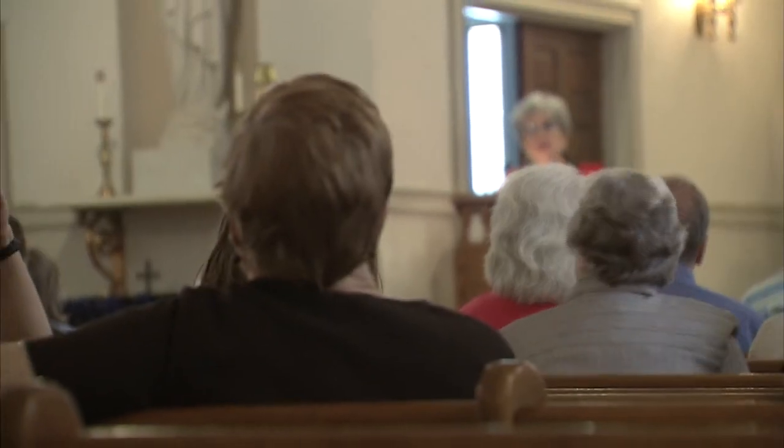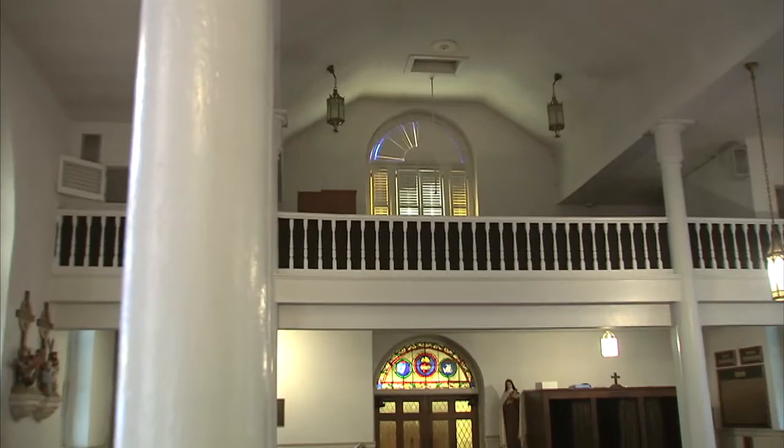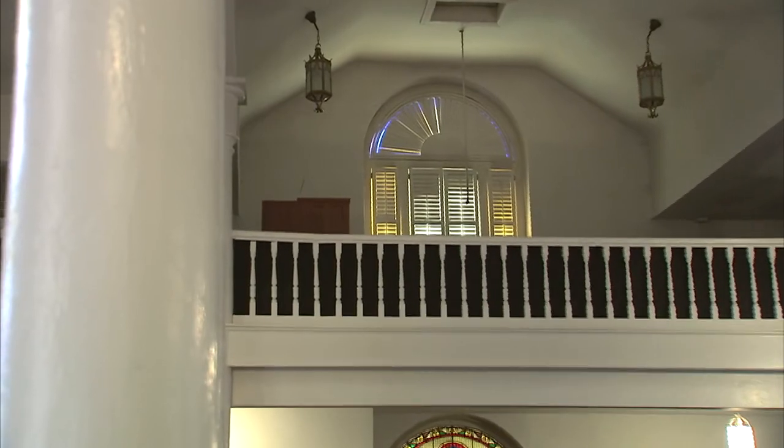Know why the choir loft was up there, also, before the choir? It was because that was where the slaves had to be, of course, for segregation. It was the only way they could come in for Mass.